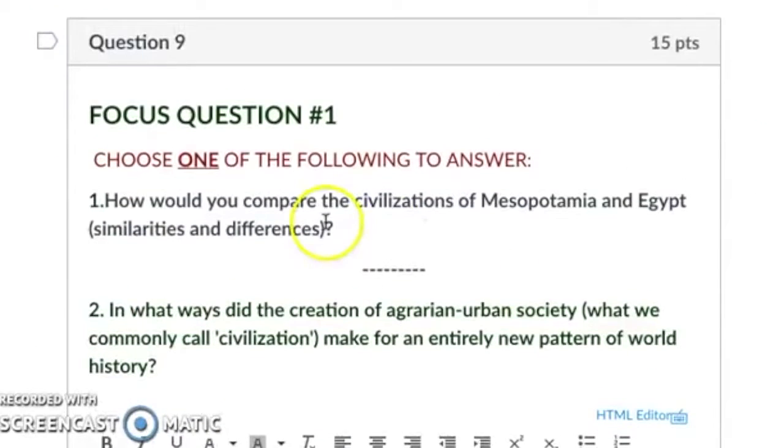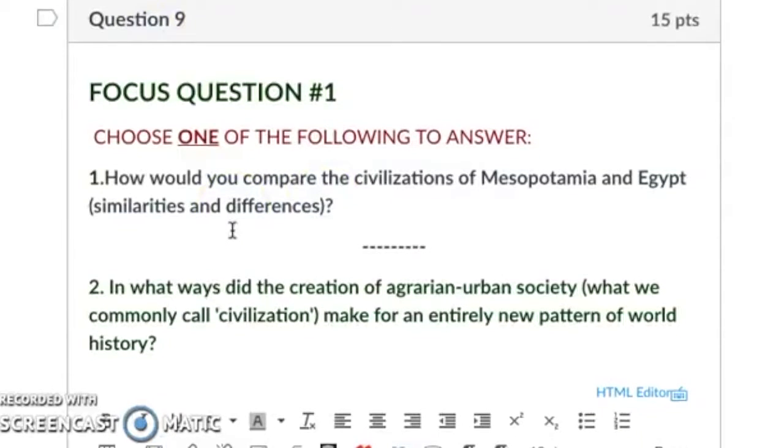I really do. So how it works, this is question 9. This is your question 9, so you can see it right now. A large question you're going to write on, and there's 2 choices. Do not write on both. Choose the one that is the best for you, that you can do the most information on, that interests you the most, that you can think of discussion, you can think of examples from the reading, that would be the best.